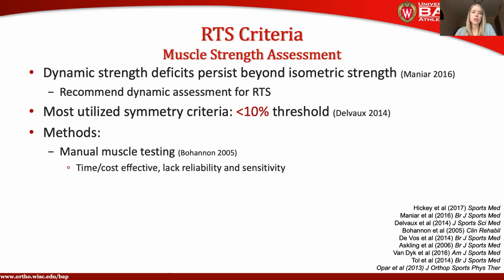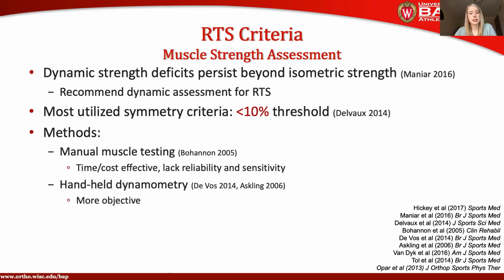Different methods to use for return to sport for the muscle strength assessment, obviously manual muscle testing. We're all familiar with that. Time and cost effective, but may not be as reliable or sensitive as we want. The next step might be a handheld dynamometry assessment.